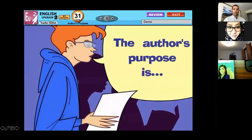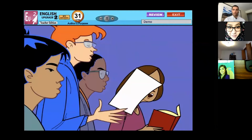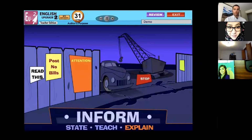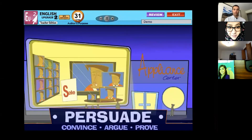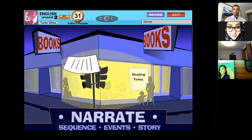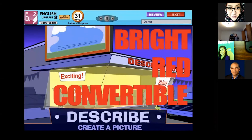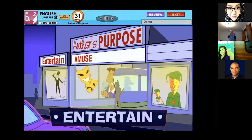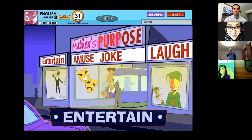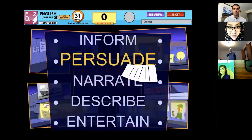Author's purpose is the reason why she wrote a passage. There are 5 different reasons why the author writes a passage. He's writing to inform, means to state, teach or explain, instructions on a notice board. He's writing to persuade, means to convince, argue or prove. Vote for me for president. She's writing to narrate, tell a sequence of events, tell a story, a Harry Potter book. She's writing to describe, create a picture. We got a bright red convertible. He's writing to entertain, means to amuse, tell a joke, get a laugh or two. The author's purpose is the reason why she wrote this passage. Read this passage and then press I understand.